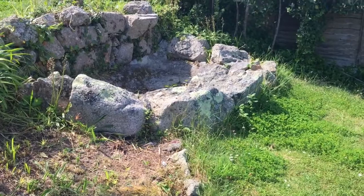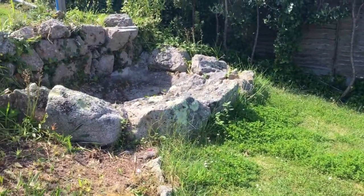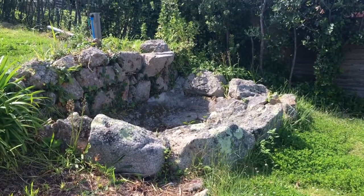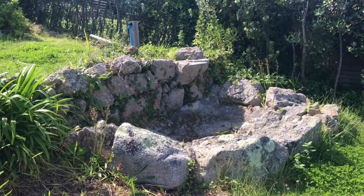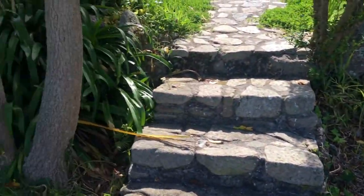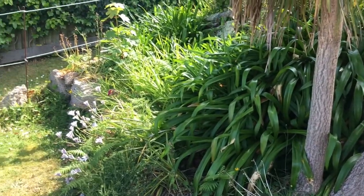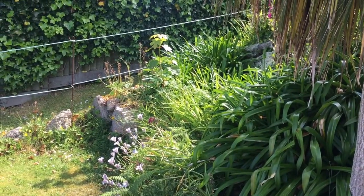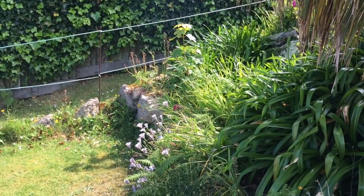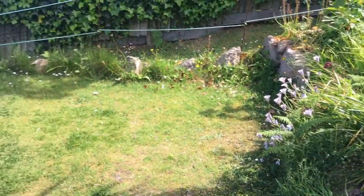To the middle tier again, which is laid to grass, which has a small pond there, which can be run as a little waterfall going over there. It's actually been dried out this winter, but that's fine. Agapanthus in underneath the palms here, and if it were me, I'd be taking that sycamore sapling out fairly quickly, because they grow like mad.